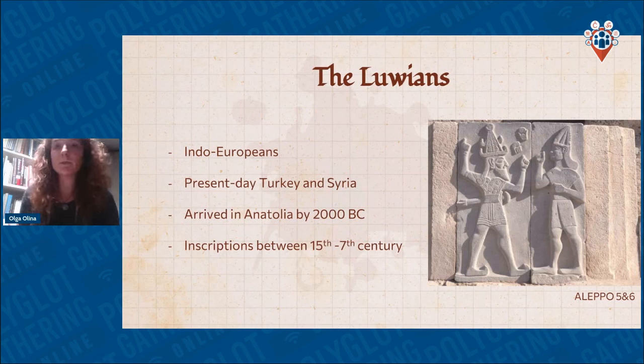This gentleman was king of a Hittite kingdom, which was composed of very many different ethnicities or different people. Most of them were Indo-Europeans, so they were originally related to the Germanic tribes and the Indo-Iranian tribes and the Balto-Slavic tribes and so on. And they were probably the first ones to leave the Indo-European homeland. So they split from the rest.